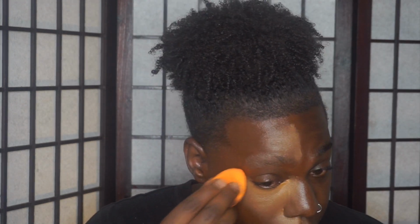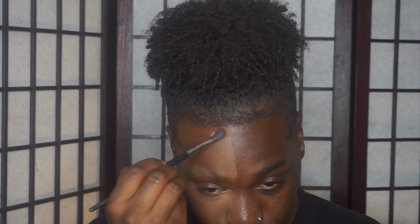Guys, it felt so weird doing only one half of my face. It felt like I was doing something wrong the whole entire time. But I'm gonna go ahead and blend it out. Awesome. And I just put a little bit of the Maybelline Age Rewind Concealer. I think that's what that was.